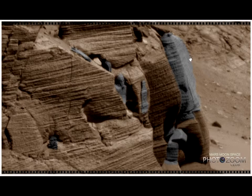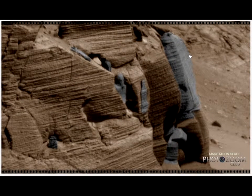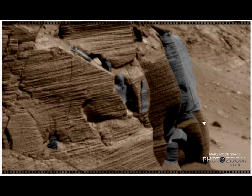This was what I was talking about. You notice this one just disappears, and it looks very much like this sand has been added all the way up to around here somewhere. Am I right? Look at this. Just here with the Mars Moon Space Photosum Club logo. Does look very, very photoshopped to me. But I am no Photoshop expert. I will let you be the experts on this one. But I wanted you to see this.